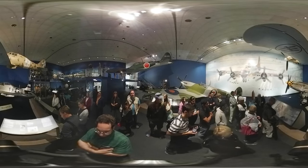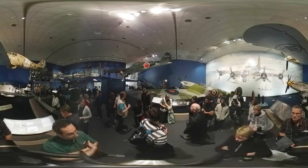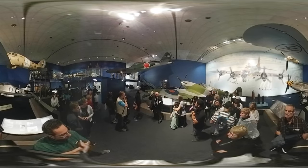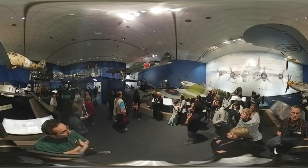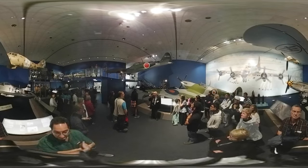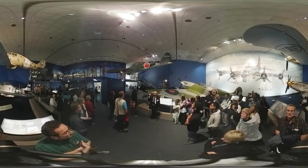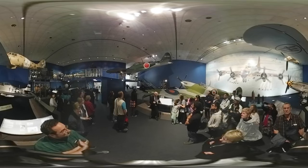Let me step through here and have you turn around and look backwards. This airplane up here, I know you've seen pictures of it, movies of it. This is the Japanese Zero. This airplane was one of the principal fighters of Japan, and it was involved in the bombing of Pearl Harbor, and it was a very good airplane. It was very fast, and it was very maneuverable.